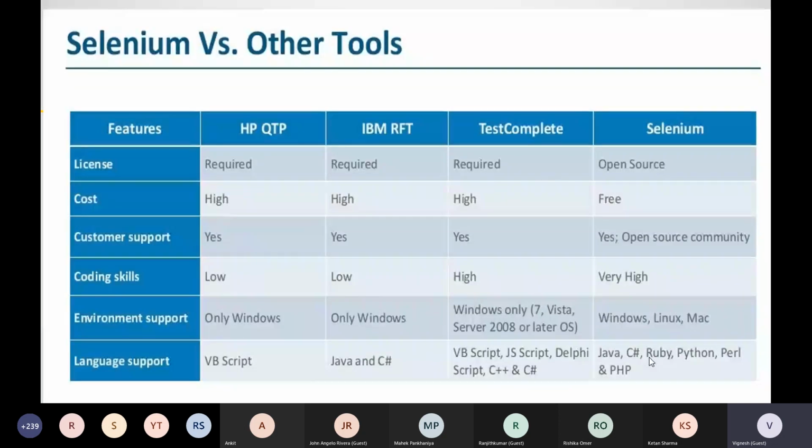You can find huge material and a huge forum for it. You can go to GitHub and see how Selenium is documented. A well-drafted document is there for Selenium, and you can use it. Yes, it requires coding skills compared to other tools.